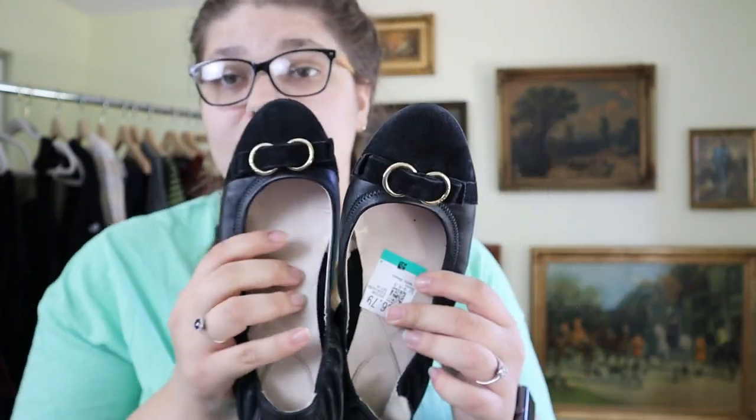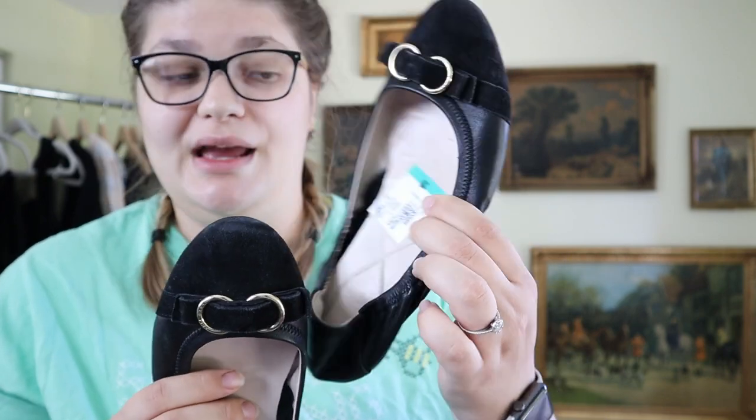It must be a very popular workwear brand, but these are in great condition and they were green tags. So even shoes are half off if they're the right color. These were less than $3, and I got these in a size, I think these are a size 9 too. Yeah, so these are also a size 9, so a good size.